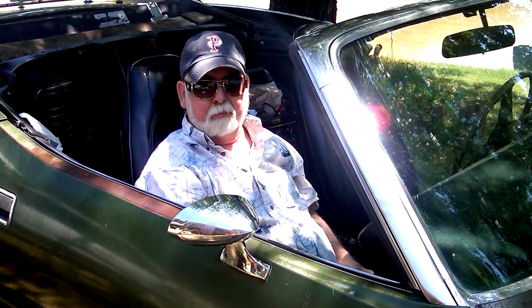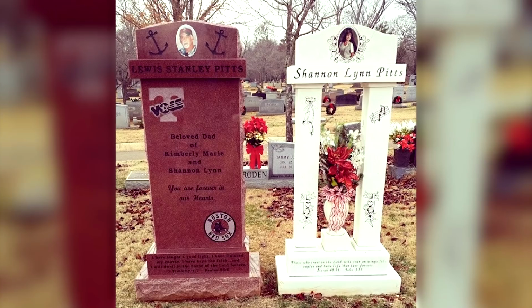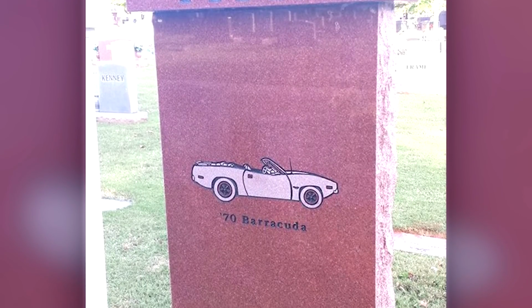And the look on his face when he saw it running was just worth every bit of it. And it was just so great to see him see his baby driving again. And so he got to go for a couple rides in it before he passed away. It's 1 year to the day since he's passed away, and I find it fitting that his baby is in your shop awaiting its restoration.